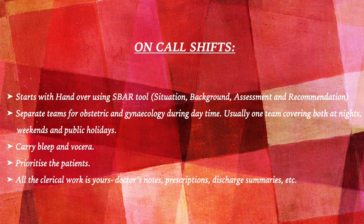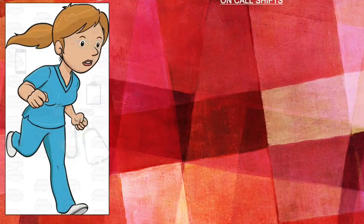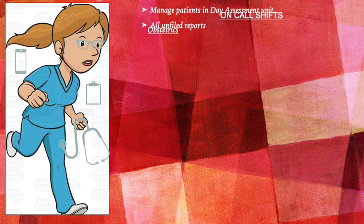Soon after handover, we prioritize the patients that need to be seen first. All the clerical work is yours, no doubt. The doctor's notes, prescriptions, discharge summaries, it's all yours. Yeah, that's how you're going to look on an on-call shift.